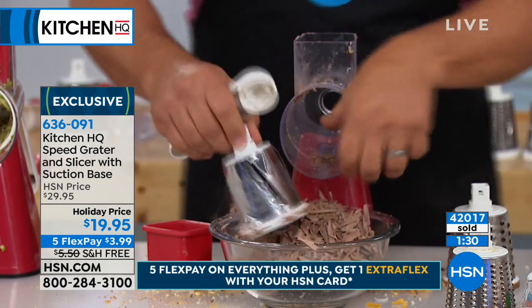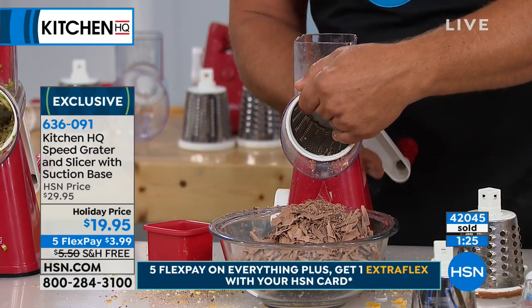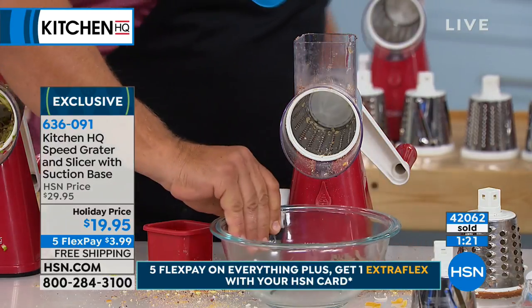And I mean, again, you can use your imagination, have fun with the machine. I'm gonna put the fine drum back in, and then I'll slice some more for you because this machine literally does everything but the cooking.